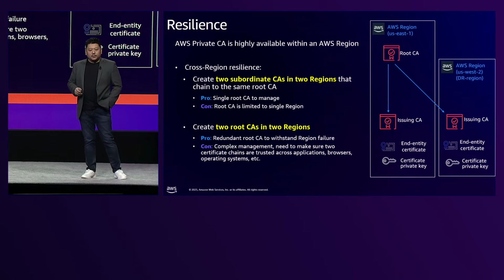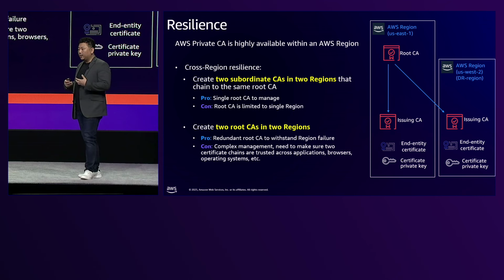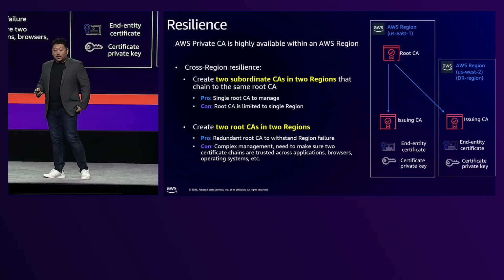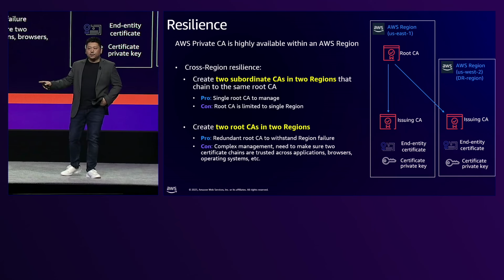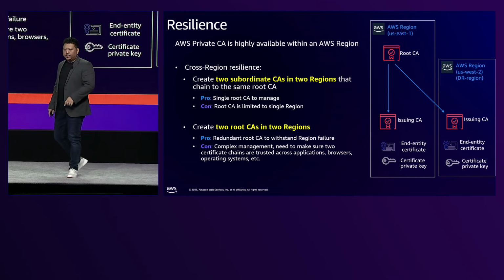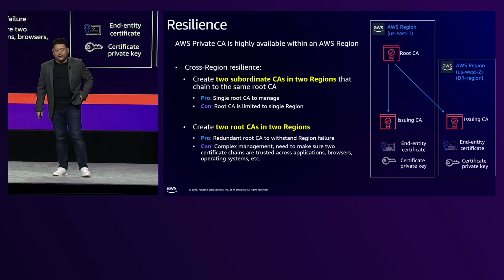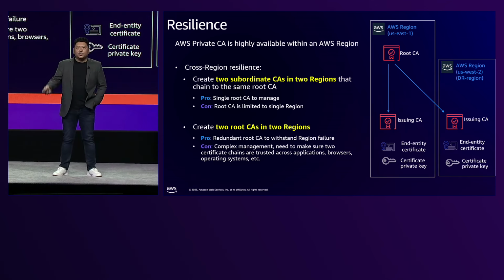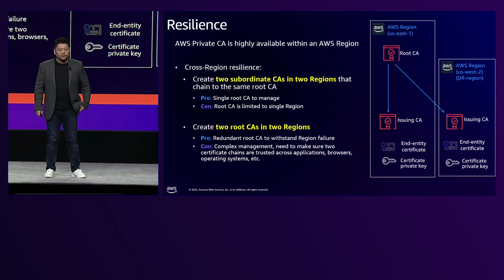The other concept that we will talk about is resilience. Private CA is deployed across 3 availability zones within a region. However, if you want to have multi-region, cross-region resilience, you have a couple of options to do that. One is the example we have here, where you have a root CA and an issuing CA within the same region, and then you have another issuing CA in a different region that chains up to that first root CA. This allows you to continue issuing if, for whatever reason, AWS Private CA is unavailable in that first region.